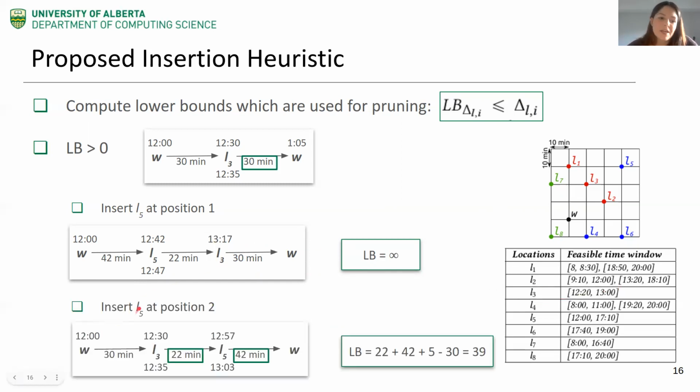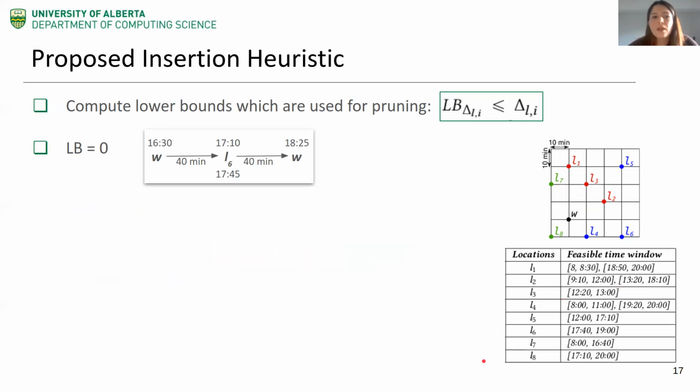However, L5 can be inserted after L3, and in that case, we get a lower bound of 39 minutes. But this lower bound is not necessarily greater than 0. For instance, let's say you have this route here, W, L6, W. And as you can see, even though the courier arrives at L6 at 5:10 p.m., the departure time is only at 5:45 p.m. because the courier has to wait for a valid time window.